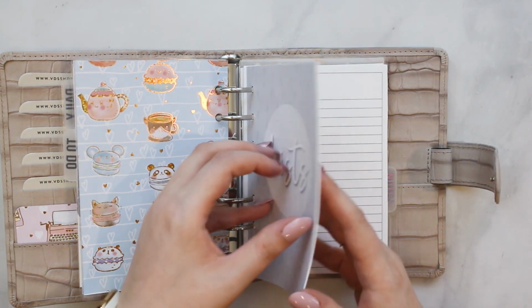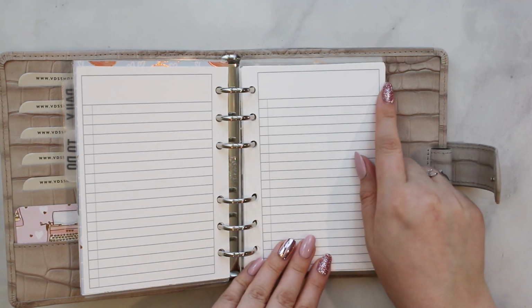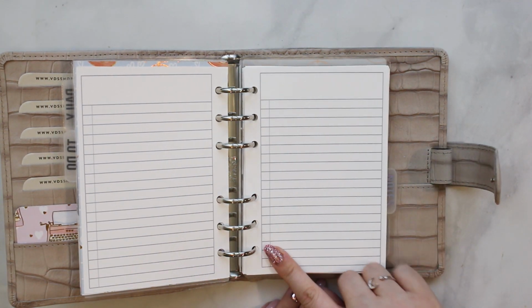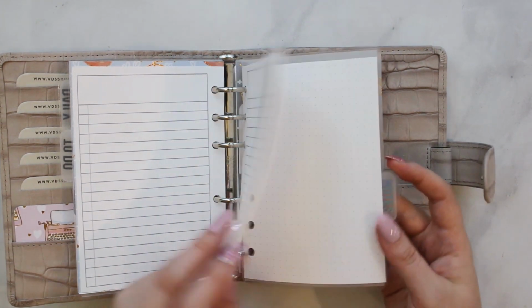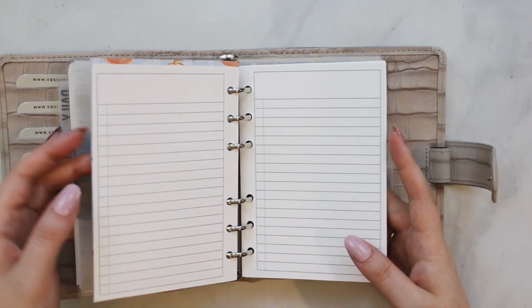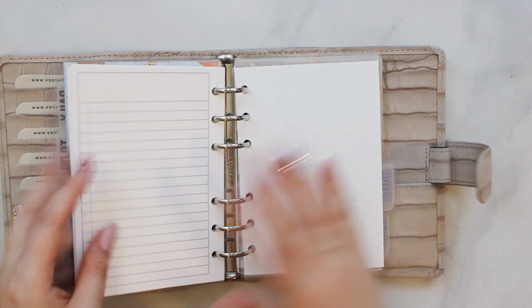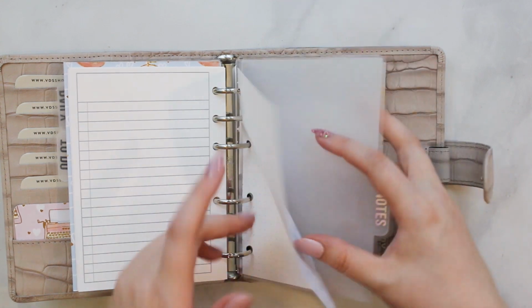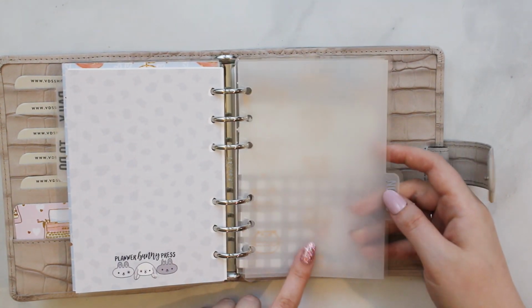So we have lists, which is my to-do section. It's very simple. There's room for a header here if I want it, and then just check boxes and lines. So pretty straightforward. I refreshed everything when I started this planner, so I got rid of any empty pages. Haven't filled anything out in there yet because it's only been about a week and a half. Something is sticky over here apparently, but the next section is notes.